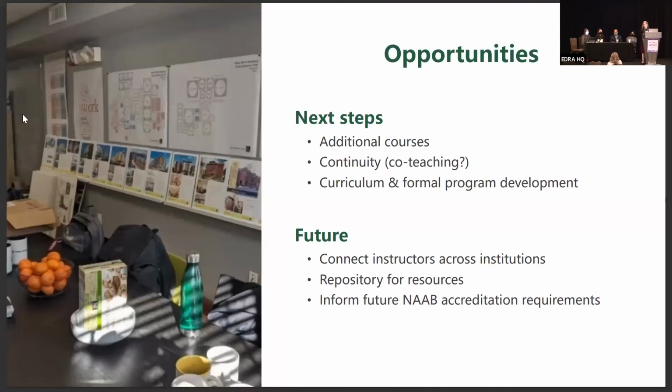So then just to think of the future and opportunities and next steps, it would be great to develop additional courses, think about that continuity. There's an opportunity for co-teaching given the interdisciplinary course content that could also help sustain a course like this, and then hopefully inform some more curricular requirements, if not electives, and formal program development. Again, we were in a department with no agenda or formal programming around health and sustainability.